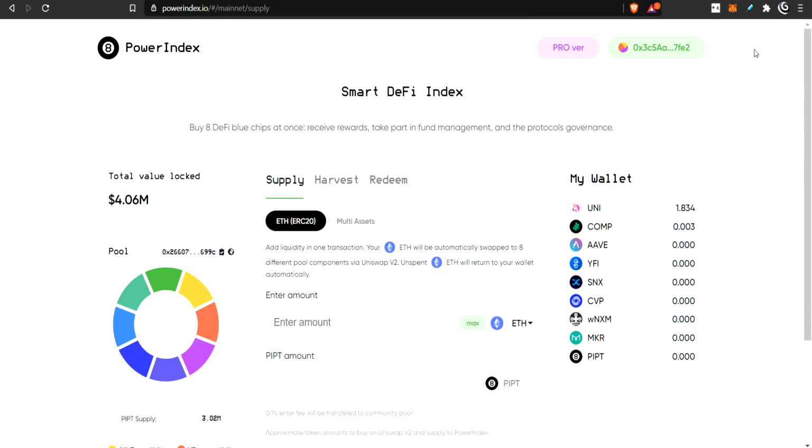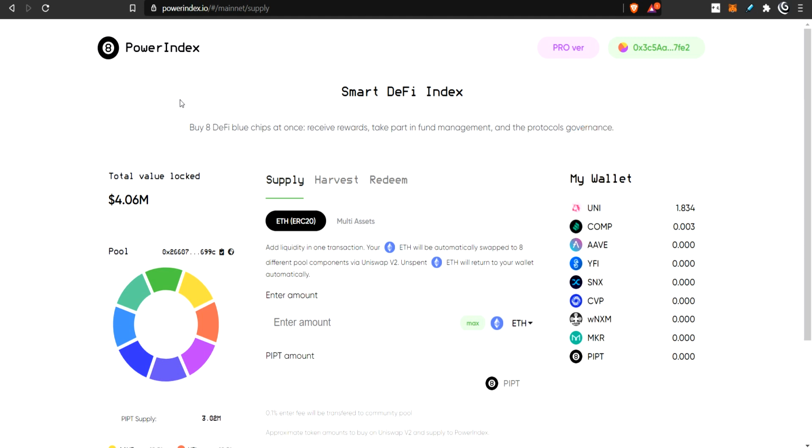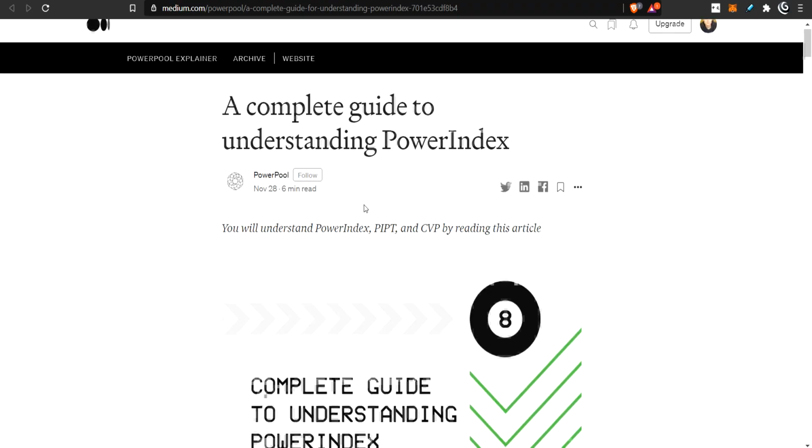I made a video a little while ago, about a week ago. You can see that video up here in the right hand corner. It's a video about the 3 most popular index funds at that time. Now the Power Index, it's new, but I feel that it has an upgrade on what these 3 don't actually have. So let's swing over to the Medium article first and talk a little bit about that.